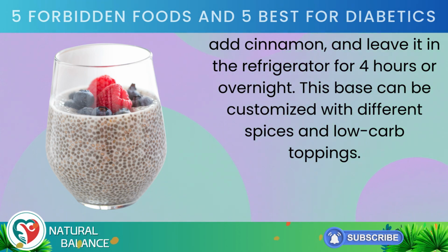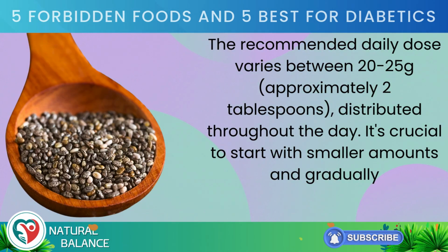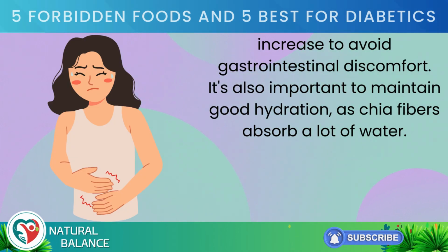This base can be customized with different spices and low-carb toppings. The recommended daily dose varies between 20-25 g, approximately 2 tablespoons, distributed throughout the day. It's crucial to start with smaller amounts and gradually increase to avoid gastrointestinal discomfort. It's also important to maintain good hydration, as chia fibers absorb a lot of water.